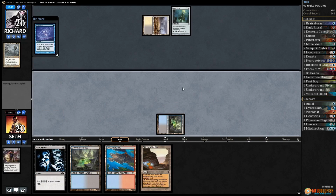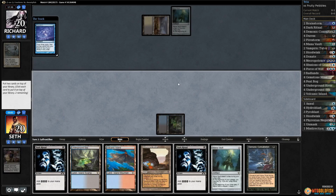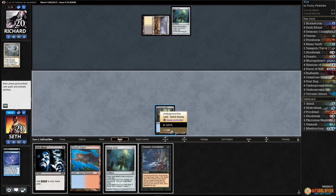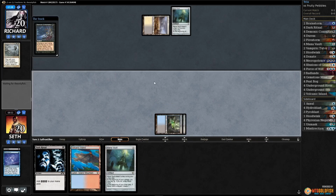Wait, you don't have fetch lands, right? Do you have fetch lands? No. I don't think I have any fetch lands. Your deck is from 2000. Mine's from 1999. So you just have 1 year of innovation. Put this back. Put this back. Play Underground Sea. Demonic Consultation. That works. As a shuffle.